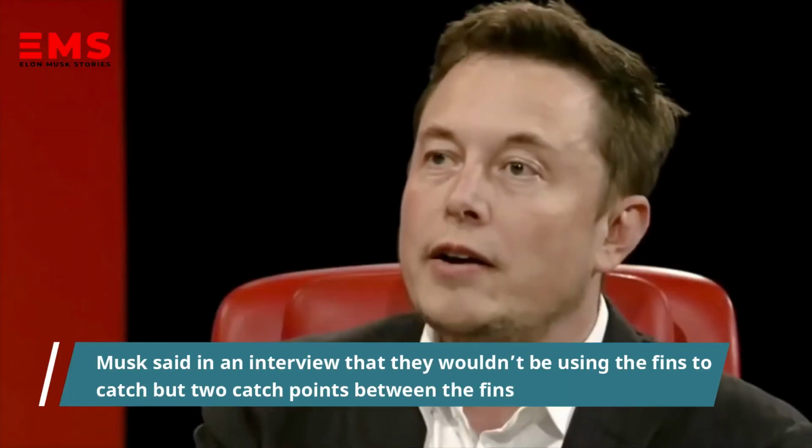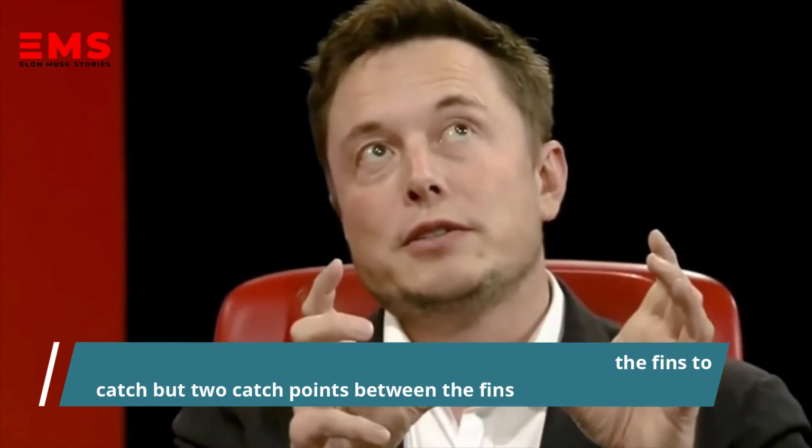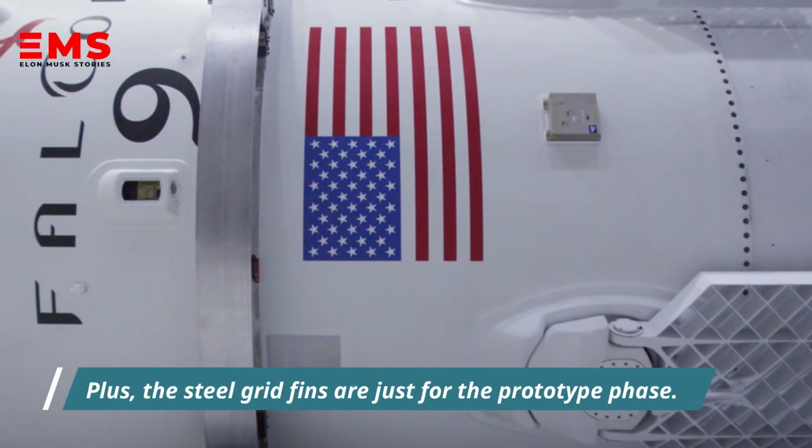Due to its simplicity, it's become possible to use them for a completely different purpose, that is catching a booster mid-air with the arm of the launch tower. Musk said in an interview that they wouldn't be using the fins to catch but 2 catch points between the fins. In other words, the booster is not going to be caught by the grid fins. There will be some sort of load points under the grid fins to catch the booster. Plus, the steel grid fins are just for the prototype phase.